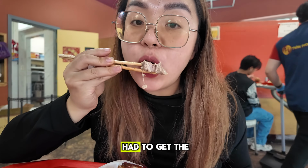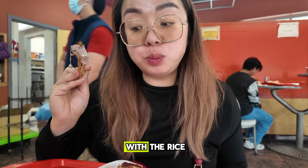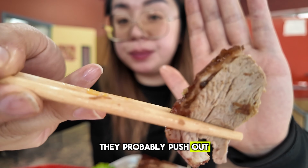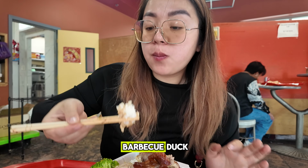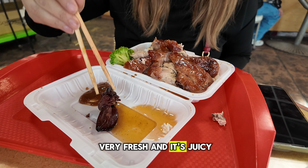And of course I had to get the barbecue duck. The barbecue duck was $18.75 for the duck with the rice. And honestly, I can see why this place is so popular. You can definitely tell that they push out a lot of duck because it's so fresh. I've been to restaurants where you can tell the duck is older, but this one is very fresh and juicy.